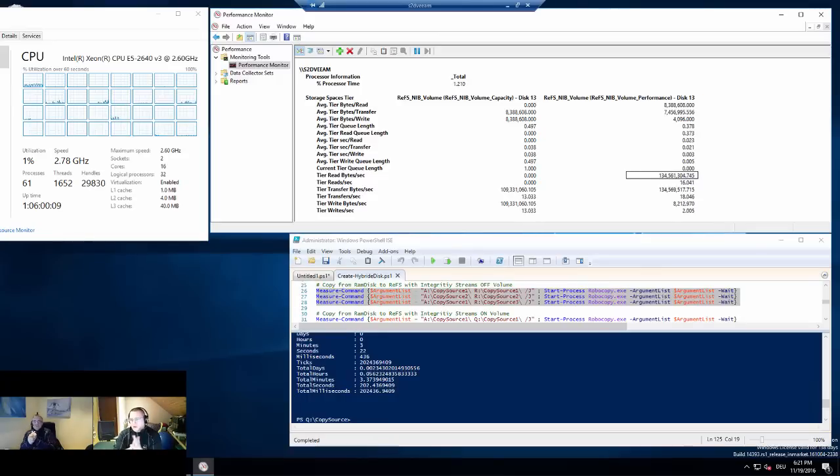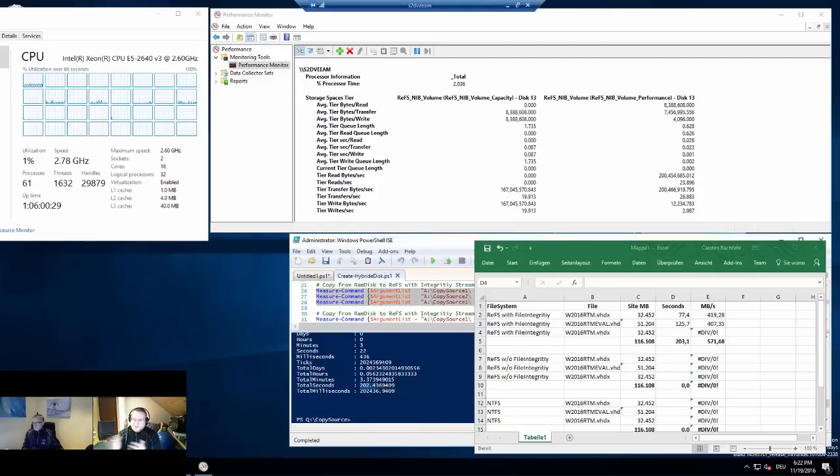So we assume there is more data in the performance tier now than the system is comfortable with. So it's still destaging some stuff off to the capacity tier, right? But basically we don't know what will be left, or whether it will be emptied completely. That's something we don't know yet, right?